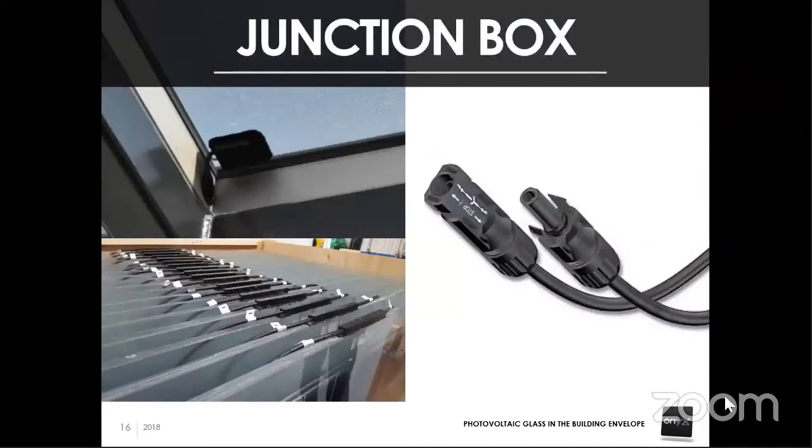So here you can see a detail, right? On the top left side of this image, you have the rear connection junction box. As you can see, it's a little tiny device, about 2.5 inches by 1.5 inches. And out of that junction box, you are going to have two wires, okay? One positive and one negative. And they come with MC4 connectors, so it's a plug and play system similar to what you find in traditional PV panels. For example, with the rear connection in this image, you can see that the wire runs inside the mullion system, inside the framing system. So you are not going to see that piece of the installation, and you get a cleaner installation as well.